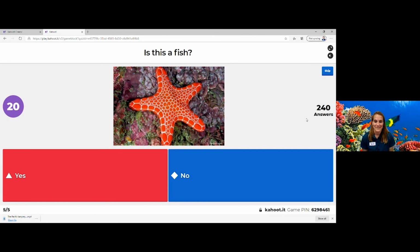Look at how pretty this one is. We were talking about camouflage. This one's definitely not camouflage. This one stands out. So maybe it's poisonous, or maybe doesn't taste good to other animals as a warning. But what do you think? Is it a fish? Yes or no? Get those answers in. 5 seconds. Red is yes, blue is no.